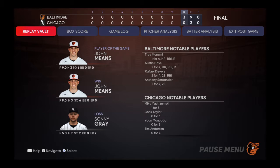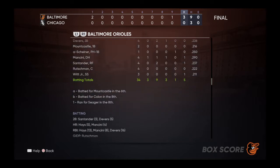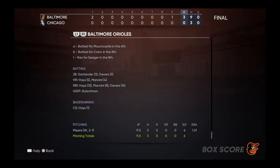Sonny Gray settled down after that first inning and ultimately pitched pretty well. 7 hits over 5 innings. Didn't walk anybody. Only had 2 strikeouts, but the 2 earned runs get him saddled with the loss on the day. It was Trey Mancini with a home run, Austin Hayes with a home run, and Rafael Devers with an RBI double way back in the first inning that accounted for all of the scoring in this one. 9 hits and a walk for the Orioles, 5 strikeouts as they continue to keep that strikeout count pretty low on the season. And John Means just absolutely dominant in this one.